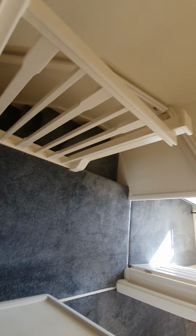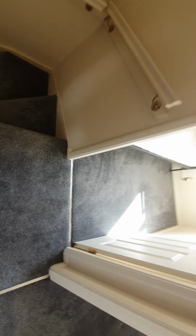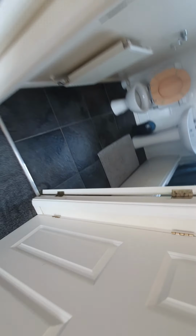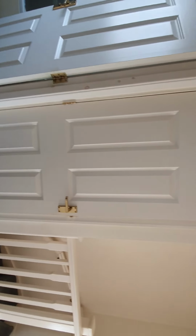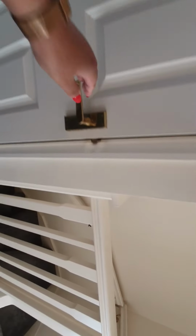Just getting you to show the ceiling that it's clean with no concerns. So I've done the carpet, the floors, ceiling. I'm going to just do this storage door here. So clean condition door, white with no concerns and no damage.